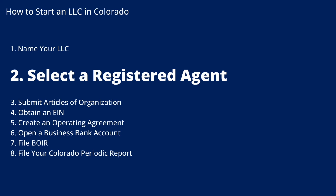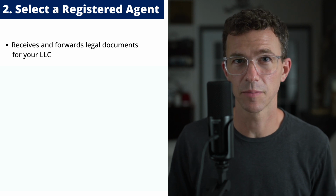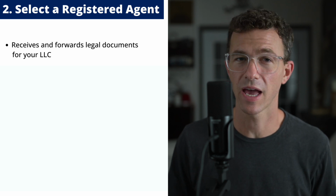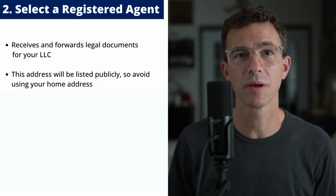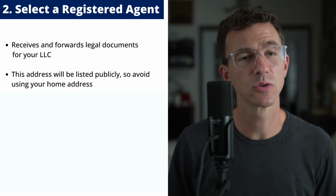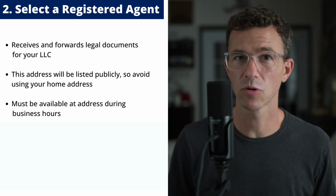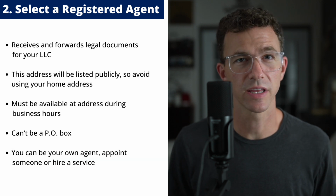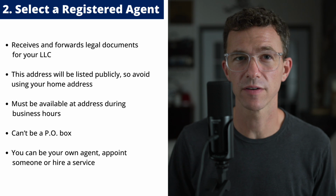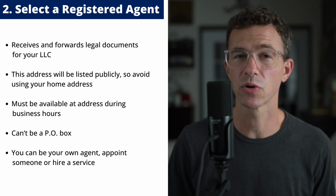Step 2, select a registered agent. This is a person or business that will receive important legal documents and notices from the state on your behalf and forward them to you. This address will be listed publicly, so I wouldn't recommend being your own registered agent and using your home address as your registered agent's address. Your registered agent must keep normal business hours Monday to Friday, and you can't use a P.O. box. If you want to keep your address private or you don't want to have someone at a particular address Monday to Friday during business hours, we recommend hiring a registered agent.